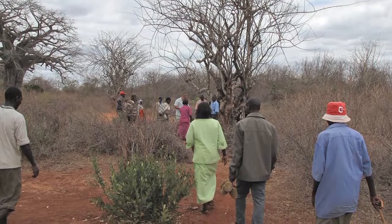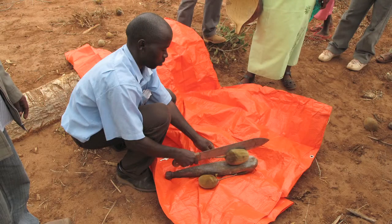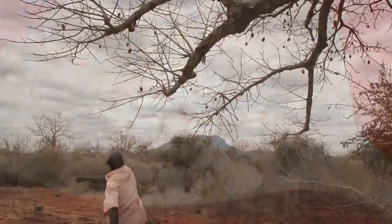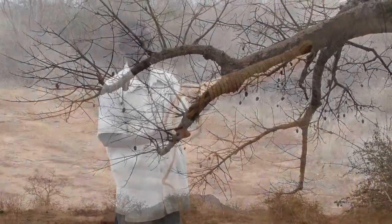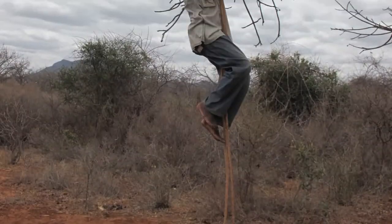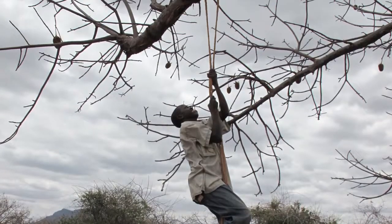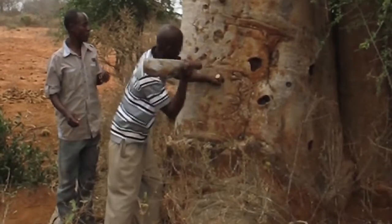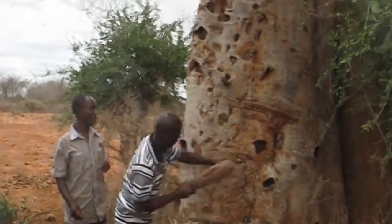Everyone followed us out there, and we had a very interesting presentation of the collection and the harvesting methods and cracking open of the baobab fruit. There are 3 different ways to harvest the baobab fruit. First of all, you can throw a stick at the tree. Second, you can throw a rope over the upper branches and pull yourself up. And thirdly, because the baobab tree heals itself on the bark, you can insert a branch from the baobab tree and use that to climb up as a ladder.